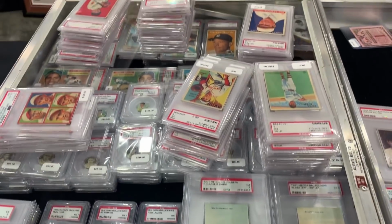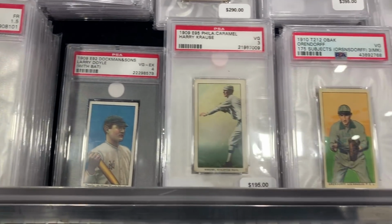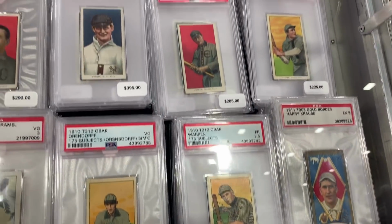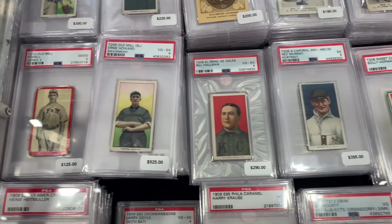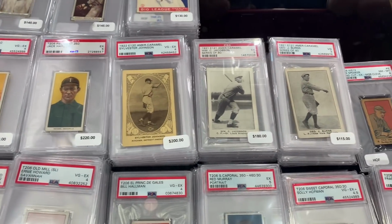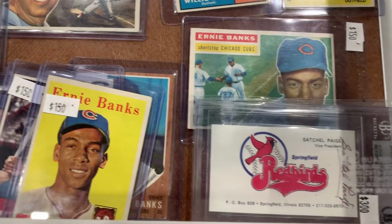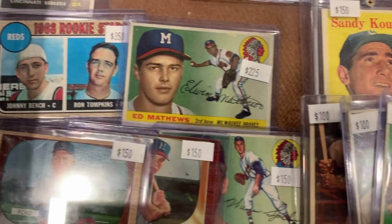This guy's setting up a lot of his pre-war cards. Look at all of that. Chock full of T206, American Caramels, T205s. I'm waiting for him to finish so I can rummage through here, see if I find some hidden gems, someone to complete a collection. Look at these beauties. Vintage, vintage, vintage.